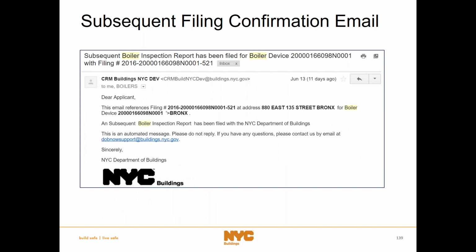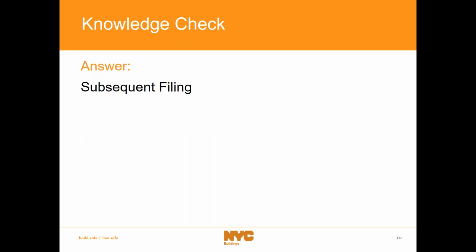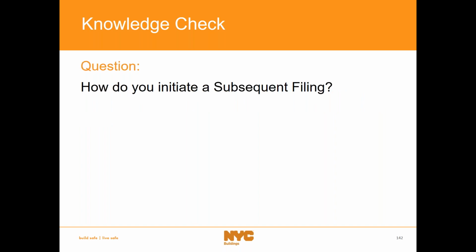Once you submit a subsequent report, the owner and the applicant will receive a confirmation. Let's pause for another knowledge check. What type of filing do you file if you need to correct defects on a 2017 report that has previously been filed? The correct answer is a subsequent filing. How do you initiate a subsequent filing?